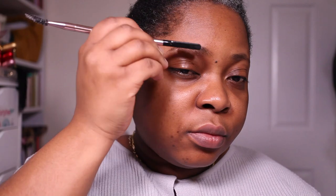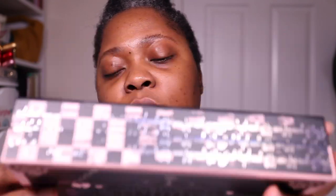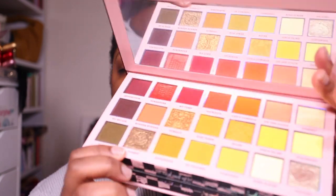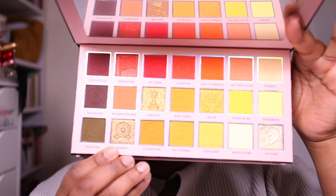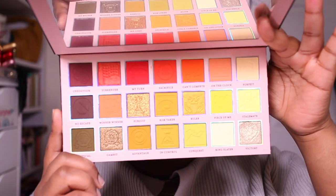So I'm using a double-ended brush from Revolution. This has a brush and a spoolie side, and also my brow gel from Ofra. I will continue to use this product because it's amazing. So the palette of choice is the Watch the Queen Conquer palette from P.Louise, and I'm using the more neutral side of the two. If you're not familiar with this palette, it has two sides to it. One has pinks and purples, the other one has yellows, greens, orange, brown, which is what we're going to use today.